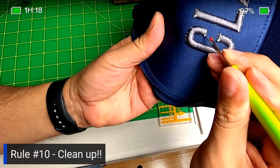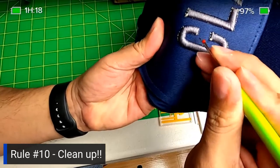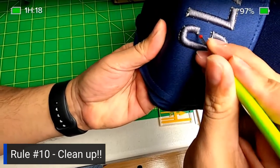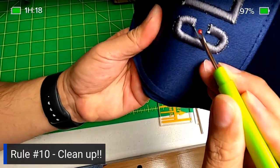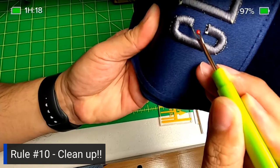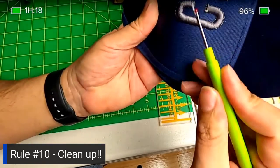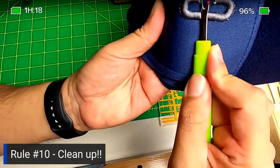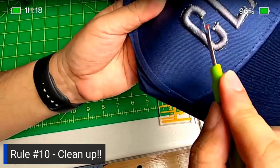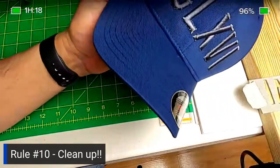You want to push as much foam back in just so you don't lose any of that puffness. So when you first get your design, it's not going to look 100% ready to box and ship out. You do have to do a couple of small details. So all we're doing is pushing in this foam. You see a little foam coming out?